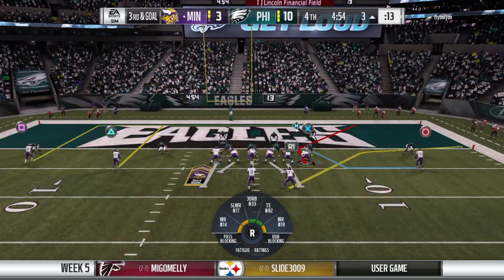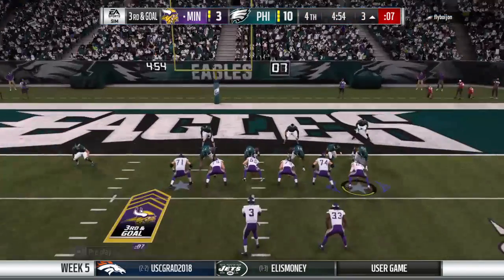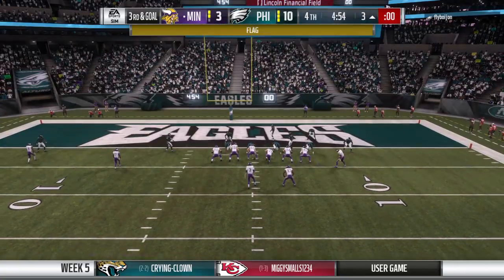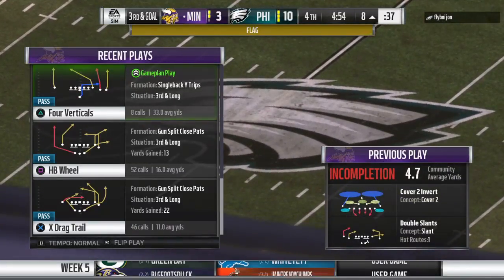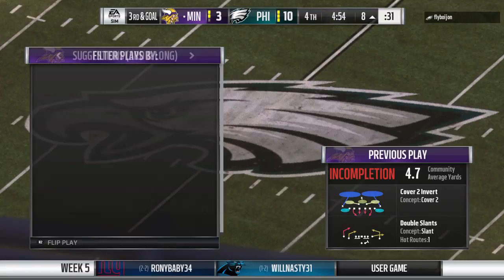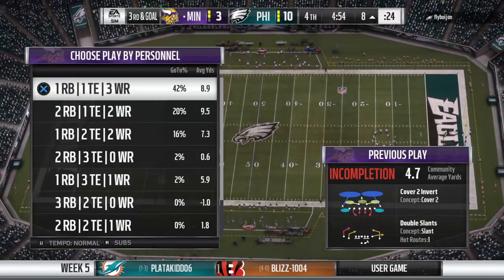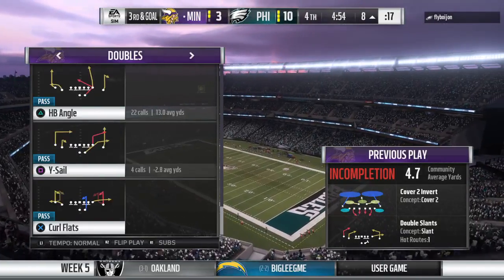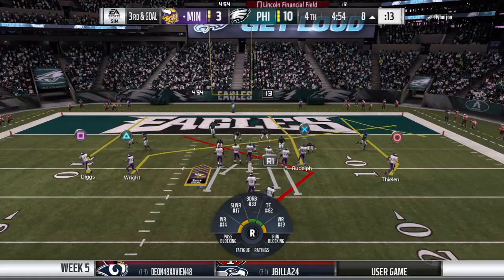Lucky 56. All right, now, lucky 56. So that'll back him up 5. How crucial will those 5 yards be? We'll see as they come up again here, 3rd and goal.